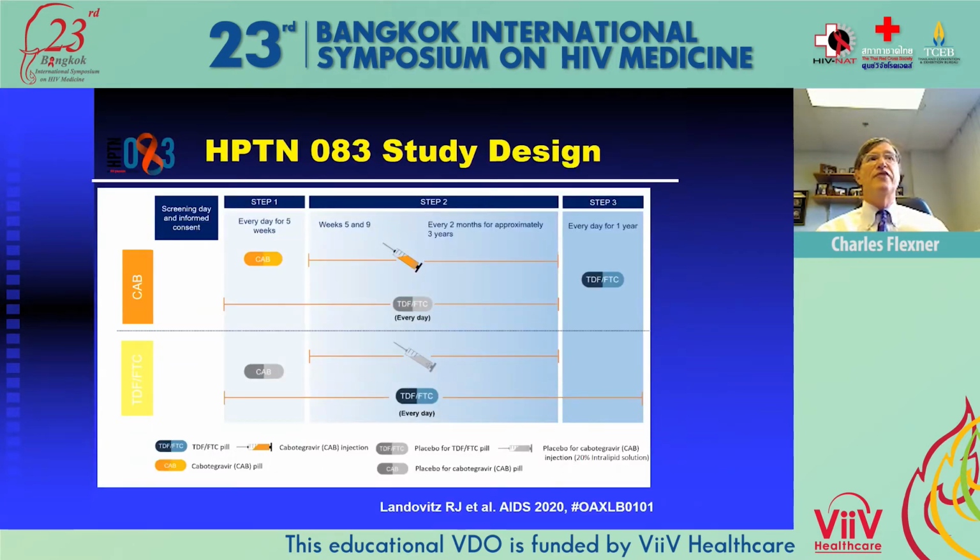This study took about 4,500 men who have sex with men and transgender women and randomized them to an arm of injectable cabotegravir for PrEP or a daily oral tenofovir and emtricitabine for PrEP. However, this was a double-blind, double-dummy trial. So every participant was asked to take pills every day, and every participant was asked to come in and get an injection every 8 weeks. The injection would either be cabotegravir or cabotegravir placebo, and the pills would either be tenofovir emtricitabine or tenofovir emtricitabine placebo. The length of the study was based on the number of events, that is HIV seroconversions, and the study was stopped by the Data Safety and Monitoring Board after an average on-study duration of nearly 2 years.